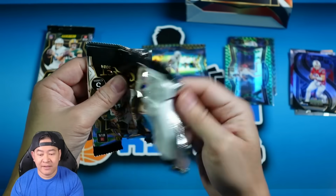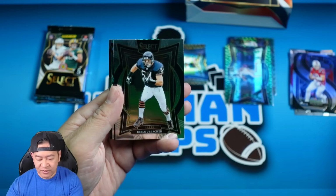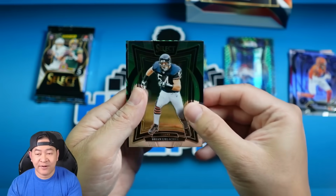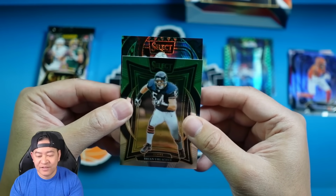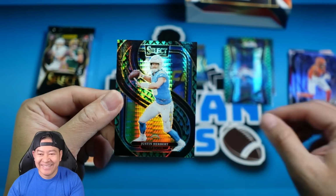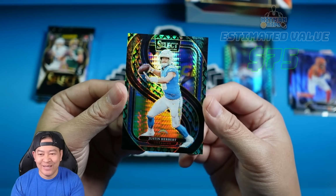All right, next pack. Quinion Mitchell on the rookie, Urlacher, Rome Odunze, Stafford, and our Dragon Scale. Looks like it's a premier level this time. For the Chargers, is that Herbert? All right, I got my guy, Justin Herbert on the Dragon Scale. Best QB in the league.